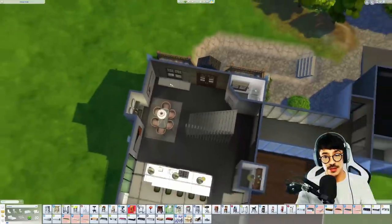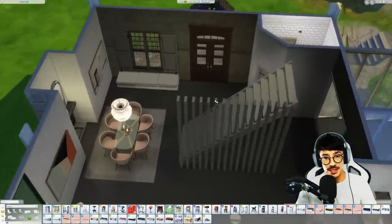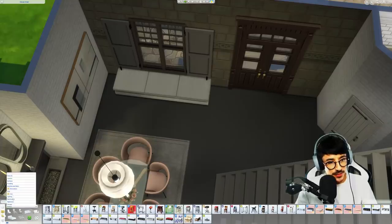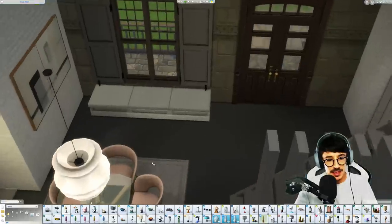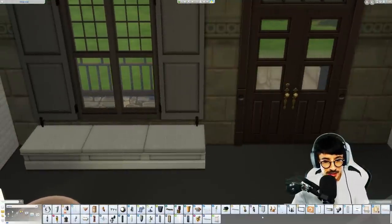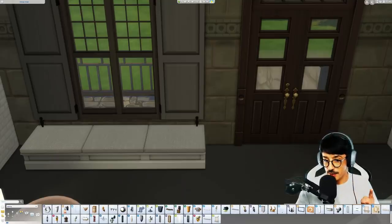But what we do need for this area around these bits is a bit of lighting. So I think I'll start doing that now. I think I'm going to use wall lights for these areas. Lighting is really, really important for me with interiors. You can either make or break it. And a lot of the lights in the Sims 4 are either too bright or not bright enough, so there's never a happy medium.